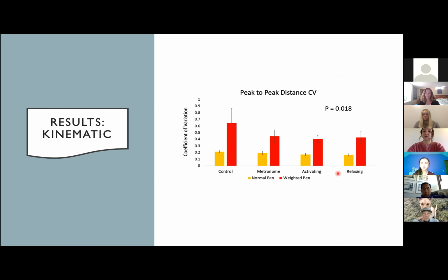For our results, first we have peak to peak distance, and we did find a significant difference between the weighted pen and the normal pen. We found that the weighted pen had greater variability, as seen here. The weighted pen is in red and the normal pen is in yellow, with the coefficient of variation on the y-axis. We can visually see that the weighted pen was more variable than the normal pen, and the p-value was 0.018. This was seen across all conditions. There is greater variability in the weighted pen compared to the normal pen, and we did not find any significance between conditions, only between the two pens.